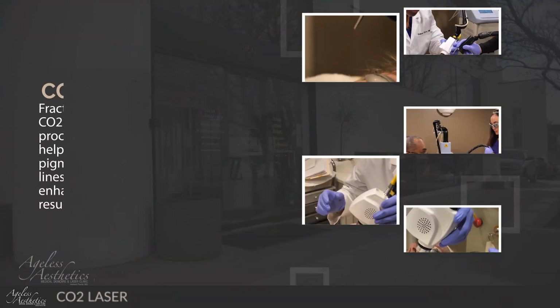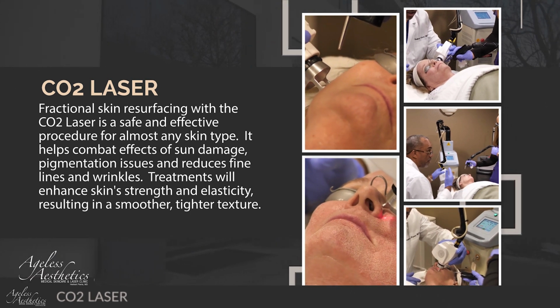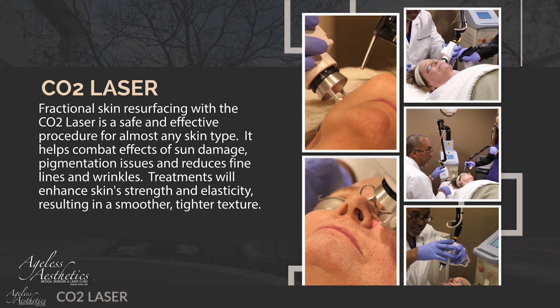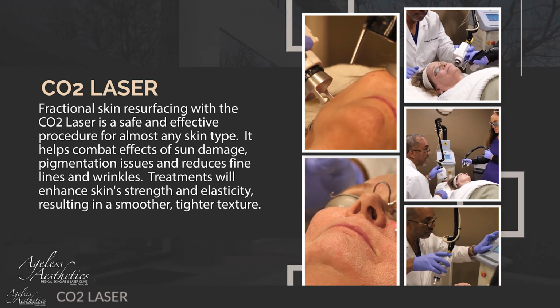We'll be looking at the fractional CO2 laser that is the gold standard for resurfacing of the full face with a fraction of the downtime. This procedure helps improve skin tone, color, and texture while reducing the appearance of fine lines and wrinkles. You can expect results no later than the initial healing phase is completed, usually in less than a week.